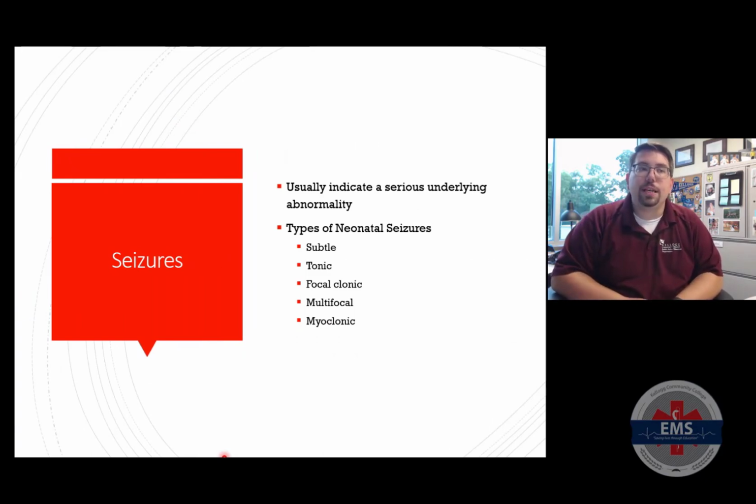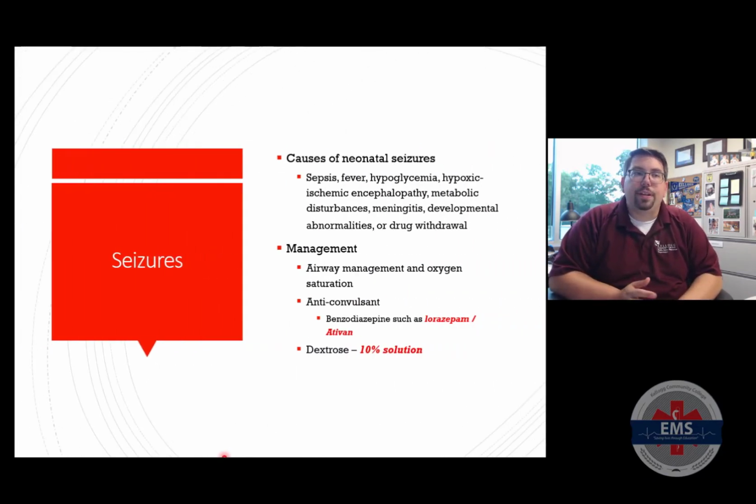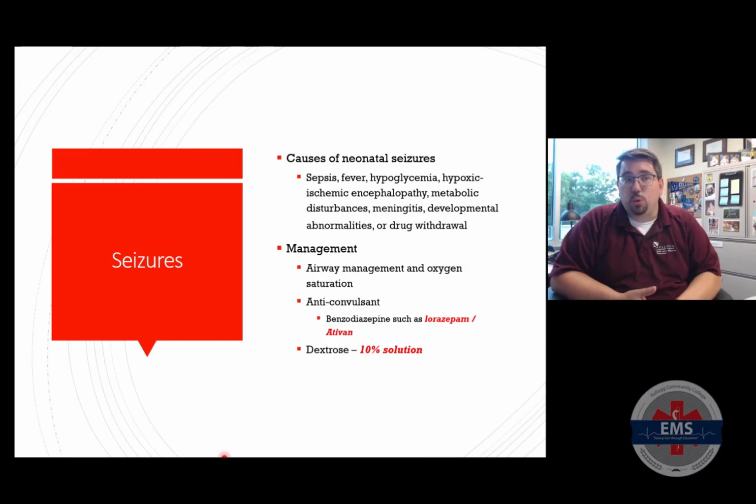Seizures are something else that you might see. Typically indicates another underlying abnormality, like a brain neurological dysfunction, narcotic use, or withdrawal type symptoms, a number of things. There are a lot of different types of neonatal seizures, from subtle, tonic, focal clonic, multifocal, or myoclonic, all of which are concerning, but seizure activity can happen to any number of children. When we look at these common causes, mostly you're going to see things in regards to infection, sepsis, or fever, issues with hypoglycemia or hypoxic ischemia, encephalopathy with the brain, metabolic disturbances, meningitis, development abnormalities, or even drug withdrawal.